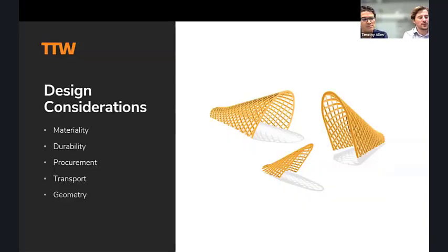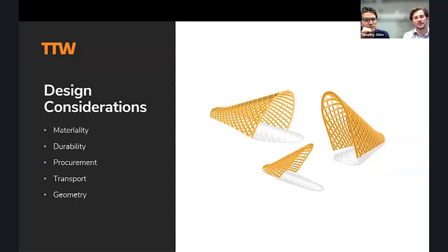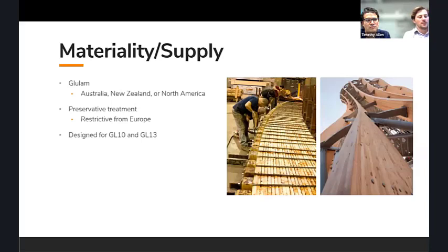All right. So the structural design of these portal structures requires the consideration of several parameters. So we've got materiality, durability, fulfillment, transport, and the geometry. All these factors feed into each other, and they really influence the design solutions. So we've got a timber grid shell, which is comprised of glulam diagrid members. Now, we've got smaller, more flexible elements enabling more shapes to be fabricated, which provides both structural and architectural flexibility.